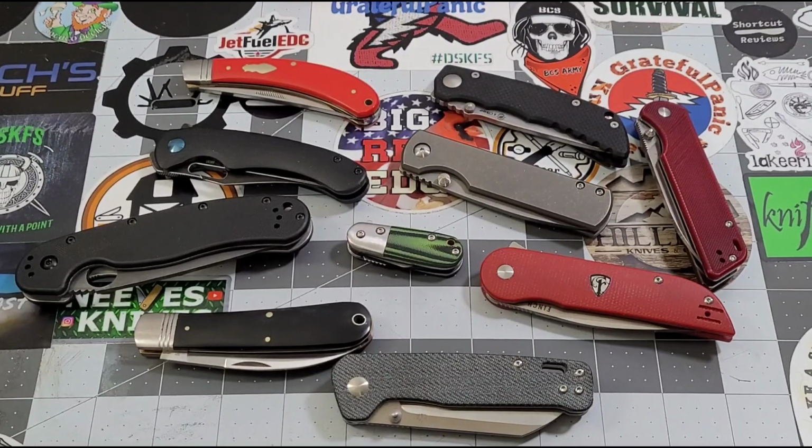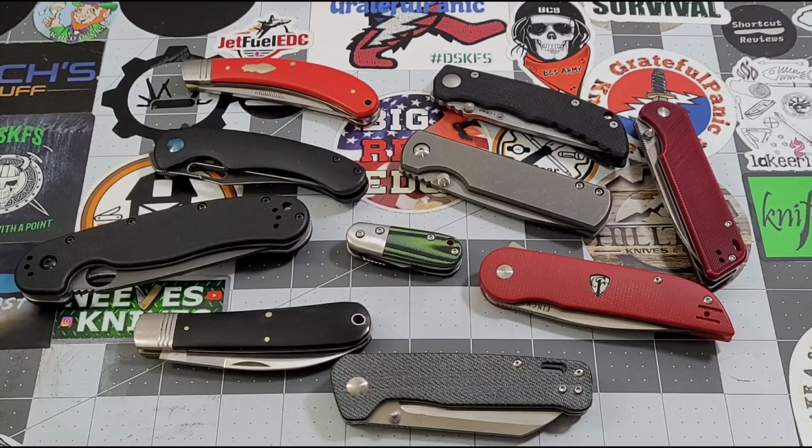Now, I'm going to throw out some factors that could play into it. Obviously, the first one, and probably the most obvious, is price. Price range. What do you consider to be a budget knife? Is it anything under 100, anything under 50, anything under 20? What is that to you?